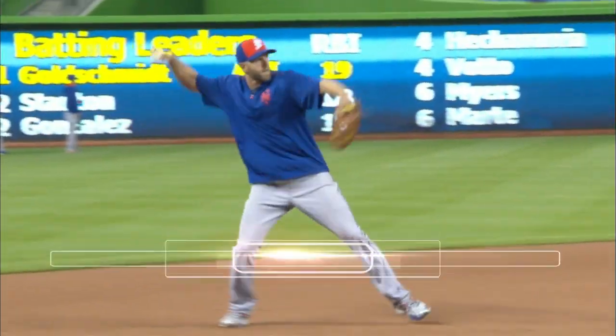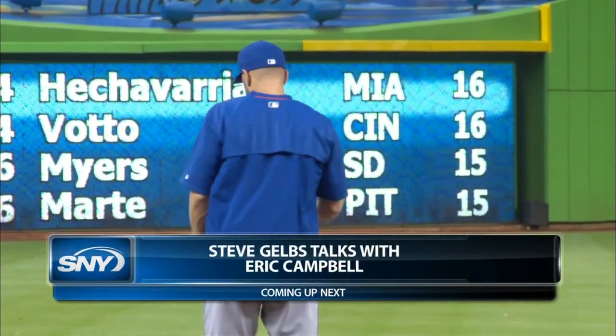When we come back to Miami, Steve Gelbs standing by with Mets third baseman of the moment, Eric Campbell.